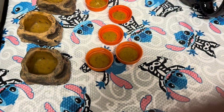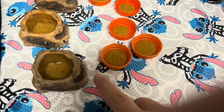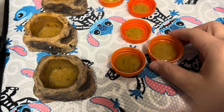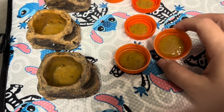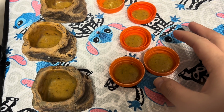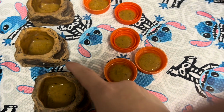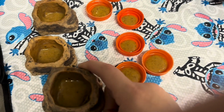Alright, so I just got some food made for the geckos. If you don't know anything about crested geckos, they eat like this. This is kind of like their staple formula. They get insects on the side too every now and then. But this is Pangea. You add water to this powder. It smells like banana bread, this one. This one is like a fig and insect flavor one, and they love it.